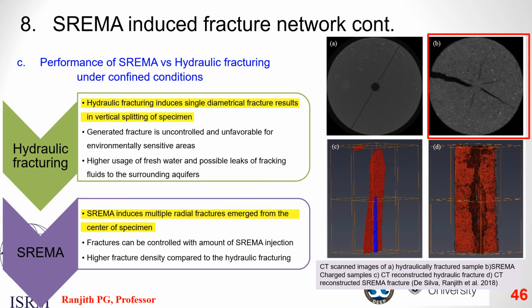In hydraulic fracturing, the generated fracture is uncontrolled and propagates continuously as long as the pressure is applied. The fracture is also sensitive to the diffusivity of the rock mass fluid, the anisotropy of the rock mass, and the directions of the principal stresses.